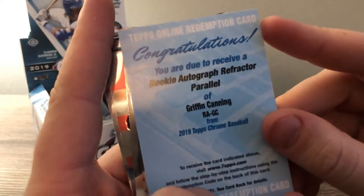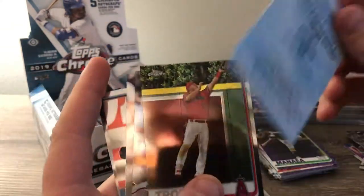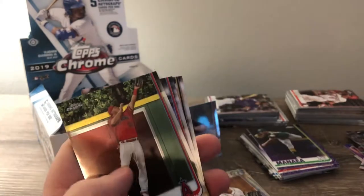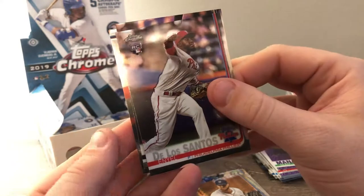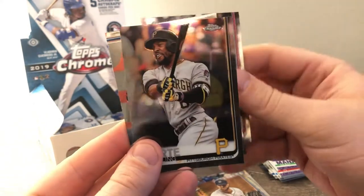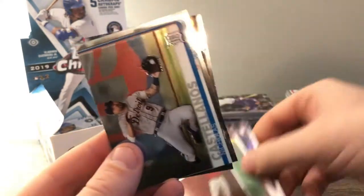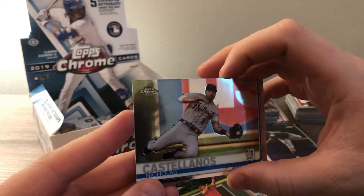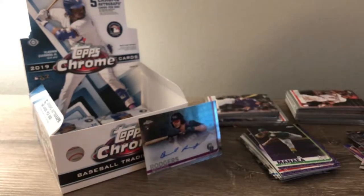Griffin Canning. I don't know if that's any good, guys. Let me know if you think it is. Griffin Canning, you guys know anything about him? Got that. Redemption card. Mike Trout. De Los Santos. Starling Marte. Castellanos and Greinke. All right.